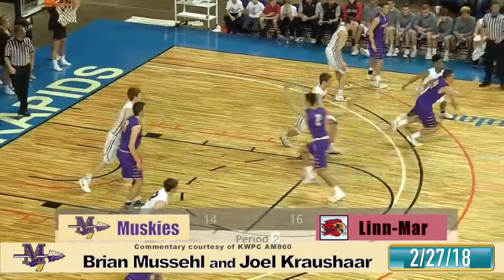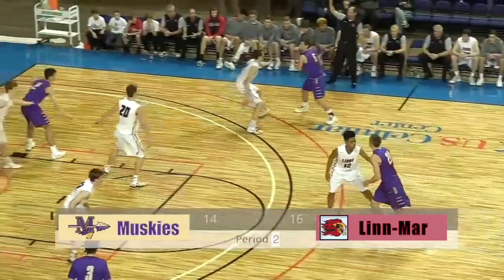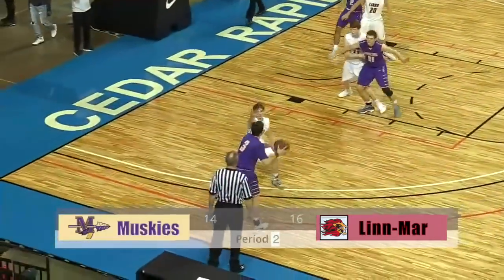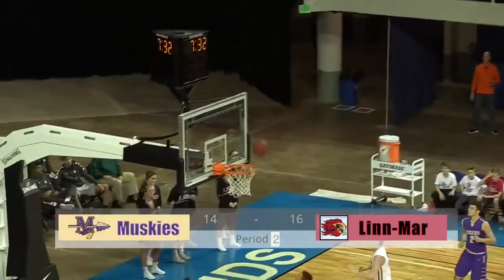Falk on the right wing. Jack gets it over to Joe. Joe's got a double on him now. Hall on Joe. There's Falk. Back to Wieskamp, top of the key. He swings it to Hutton left wing. Howard wants it in on the block on Gertzen. There's a three by Falk.